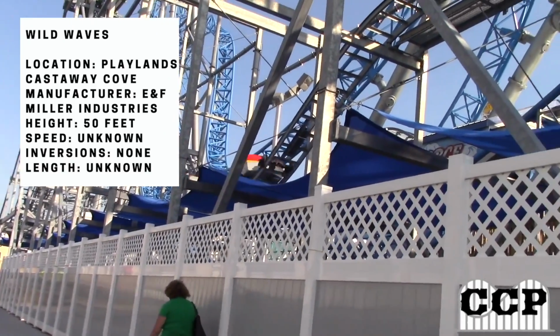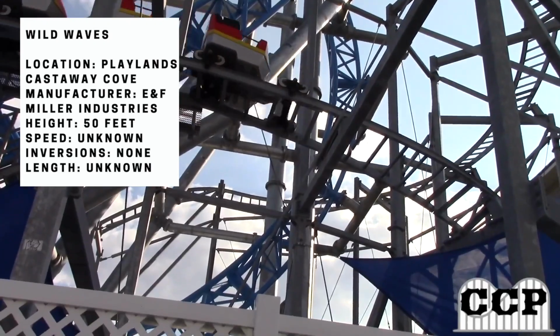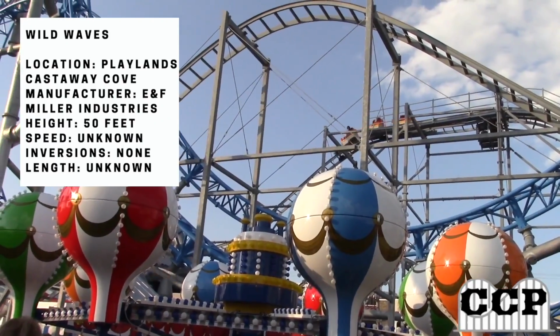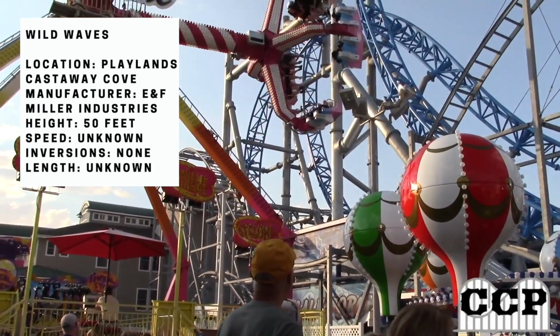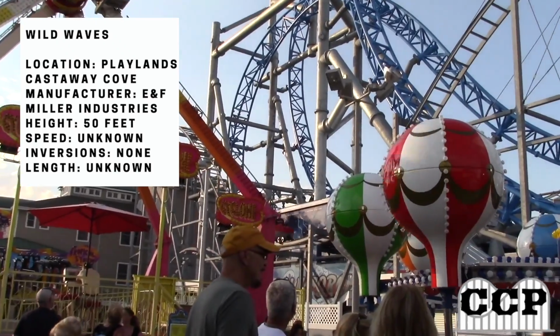So what I'll be doing right now is going through the whole ride and giving you my full thoughts on every single element that this ride goes through, which is mostly airtime hills and banking around. To start off, you will be leaving the station and going up this very short little lift hill, and then you'll get to the top of that. It's very short, and then you're going to bank around, hit the brakes, and then go up the main lift hill.